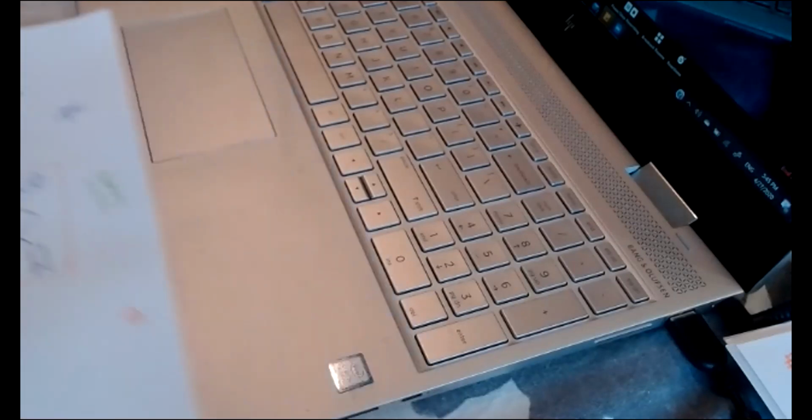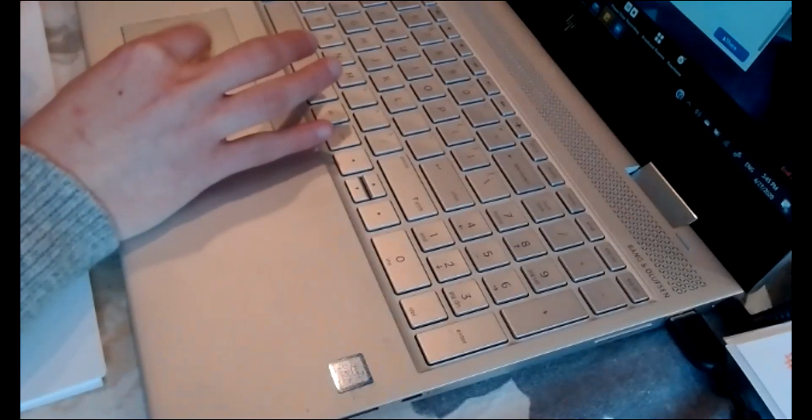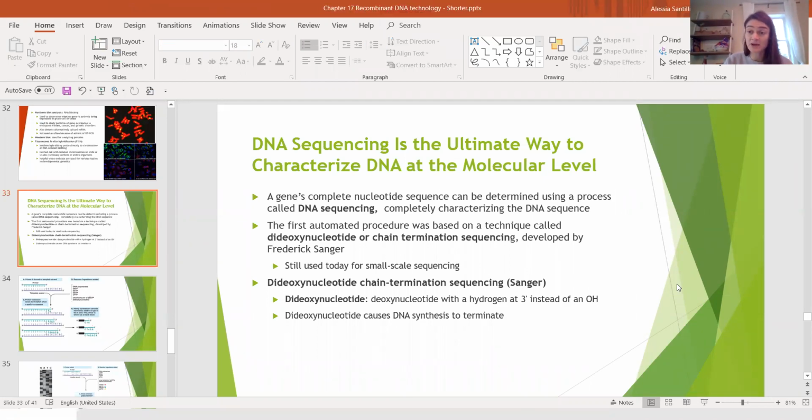And hopefully you guys have heard me say it over and over again. By having just a hydrogen at the 3' end, this is going to stop DNA polymerase from working. DNA polymerase requires a free 3' OH end in order to add its nucleotides to it. If that 3' end is now only a hydrogen and not a hydroxyl group, an OH group, DNA synthesis terminates, okay? And these dideoxynucleotides were used to carry out sequencing.